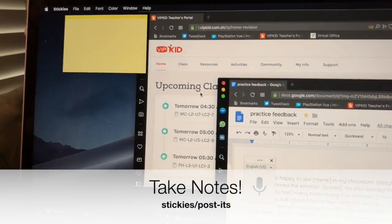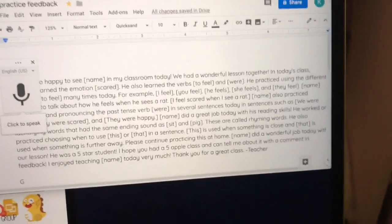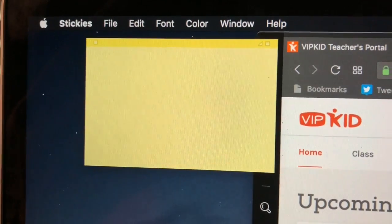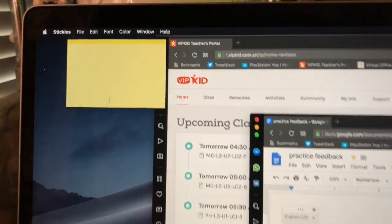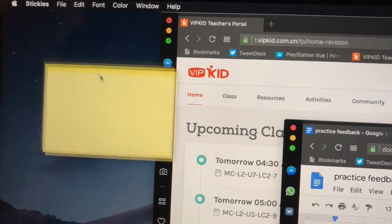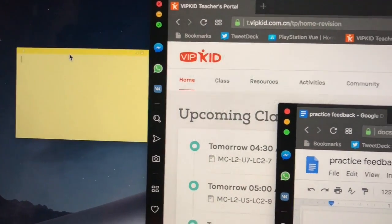All right, so maybe you are not into Google Docs at all, or having your feedback up during class time. Well, you can use a sticky. Mac has Stickies and Windows has Sticky Notes. You can have them up, you can resize them, you can change their colors, you can move them around if they're in your way, and you can keep track that way. Then you just copy and paste whatever notes you need.